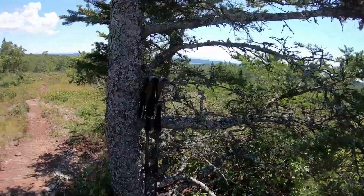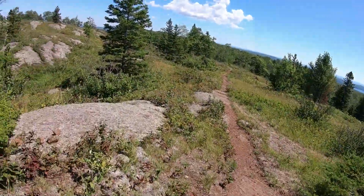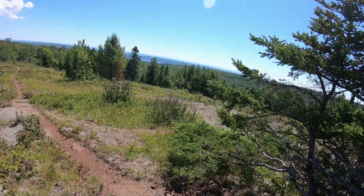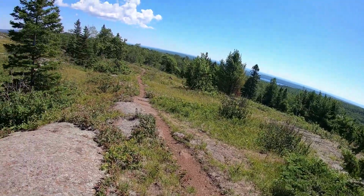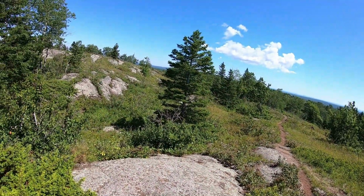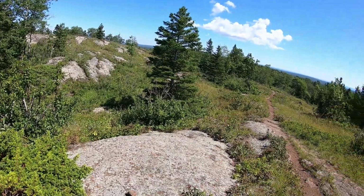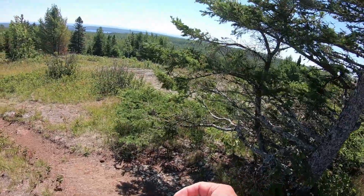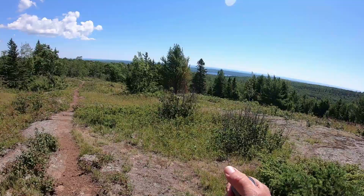This is one of the more spectacular views on this trail. I don't know how well GoPro's picking it up, but I believe that's the end of Lake Siskiwit. And over here between the trees, you can see the other end of the island. There ain't too many views like this. Breeze is nice. And now I head back down.